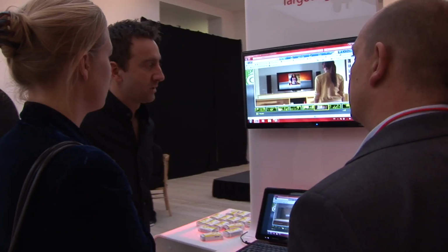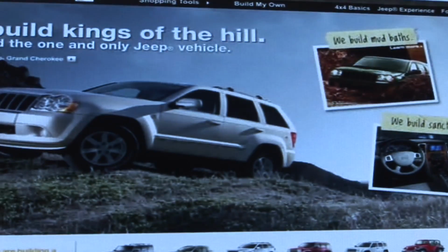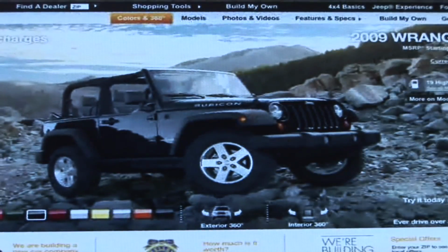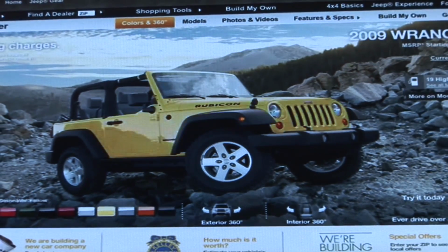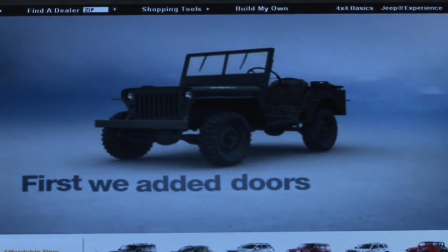I think one of the strongest elements of new technology, and Silverlight is one of those, is that you no longer need to think about where you're actually building it for. The ability to just think once, build once, and then have the technology layer allow you to adapt it quickly for different environments is hugely important for clients.